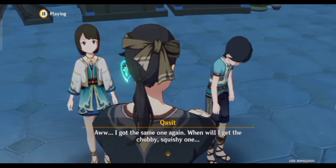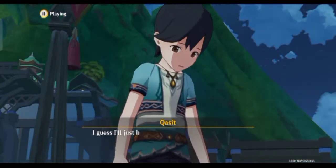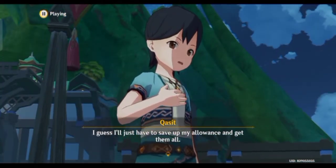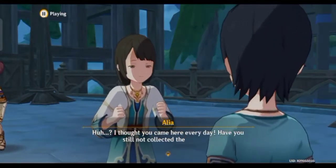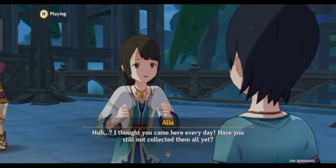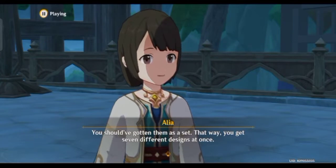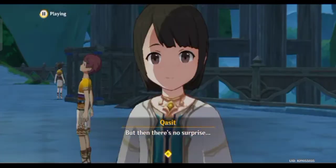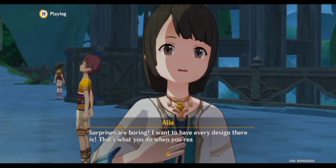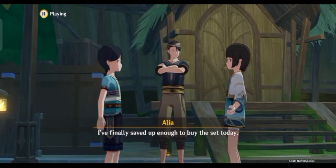I got the same one again. When will I get the chubby, squishy one? I guess I'll just have to save up my allowance and get them all. Huh? I thought you came here every day. Have you still not collected them all yet? You should have gotten them as a set. That way, you get 7 different designs at once. But then there's no surprise. Surprises are boring. I want to have every design there is. That's what you do when you really love something. I finally saved up enough to buy the set today.